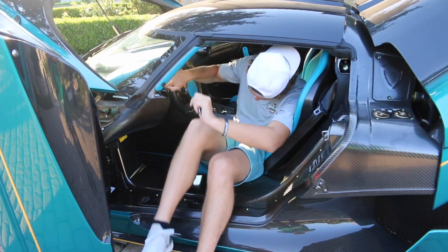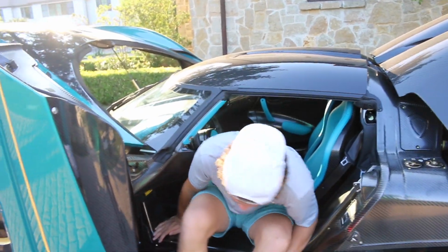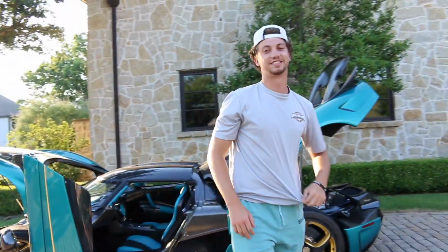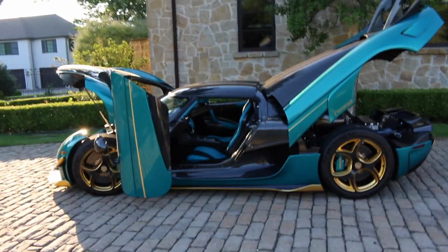It's easier when the roof's off though. And then get right here and then stand up. Oh, bro is struggling. Dude, the Koenigsegg looks so good on this camera.